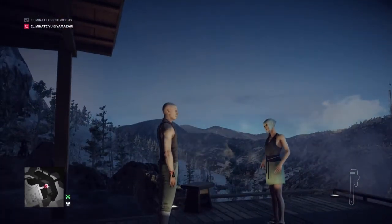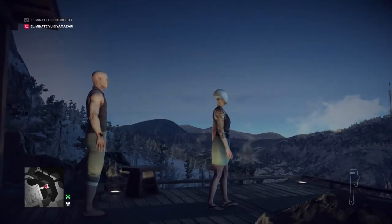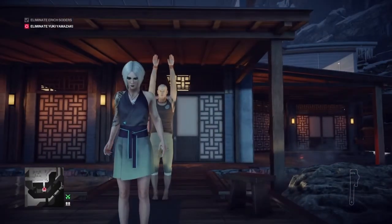Miss Yamazaki. Very well. Let's begin. Let us begin with upward facing dog when you're ready.